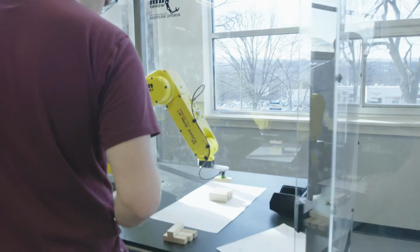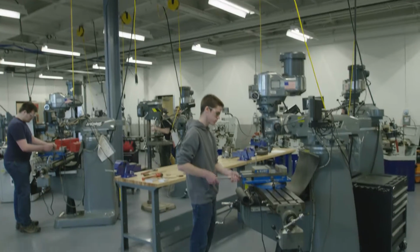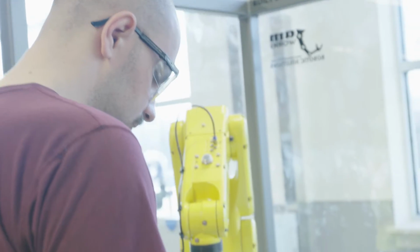We're preparing those students for the jobs of tomorrow, today. Going out into industry from here, we see directly in the workplace. These are robots that you see companies using right now. For a student, that's very valuable, because I can go into a place of work and tell them that I have experience running the exact same system that they might use in their facility.